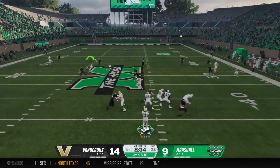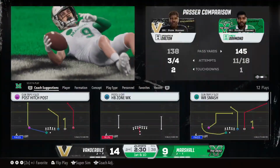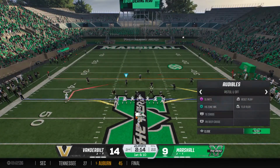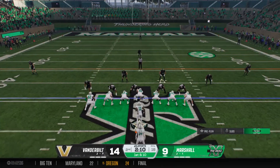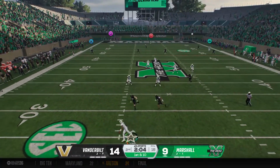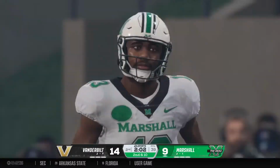Looking to fire. Throws to the wideout. Got a man in the middle. And he's knocked down immediately, but not before he moves the chains. Marshall back at it with another 1st and 10. To the air on 1st down. Quarterback moving. And he'll just get rid of that one.